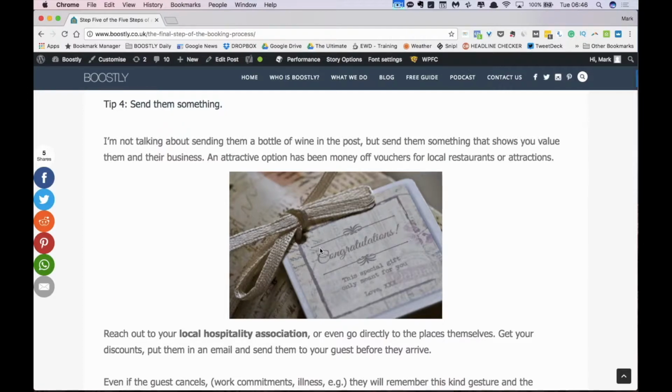So this is where you have to go out and network and chat to local businesses in the area and say, listen, I run a property, we want to send guests to you. What can you give me that I can pass on to the guests to get them to come and visit you, instead of going to Burger King, McDonald's, Nando's, one of the big chains? Again, you're working with local businesses here to get people to shop local, eat local, and visit local.